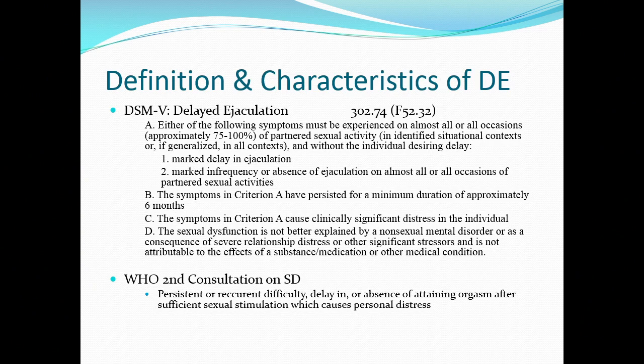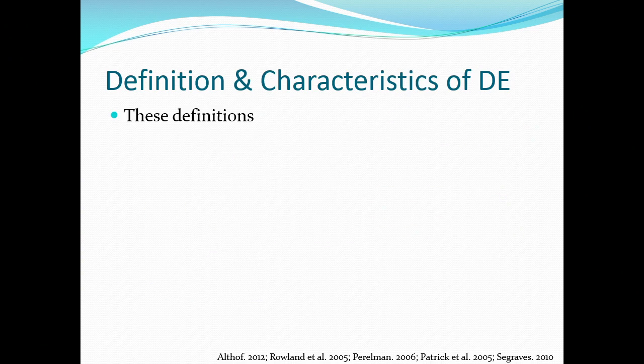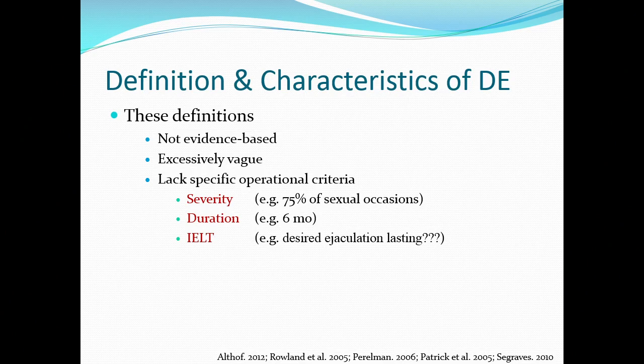Several organizations have tried to define what this problem is. At the upper part, you can see the American Psychiatric Association's DSM-5, and then you can see the World Health Organization definitions. If you trust me, all these definitions underline that these men should have this problem on almost all occasions, and they are supposed to have a marked delay in ejaculation, and this problem should cause clinically significant distress in them. But these definitions are not evidence-based, they are excessively vague, and therefore they lack specific operational criteria regarding their severity, their duration, and the ejaculation time criterion.